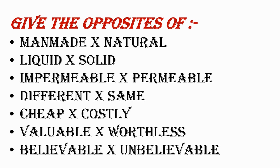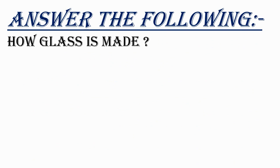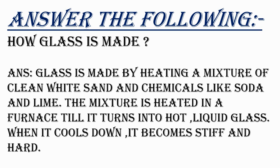Answer the following. How is glass made? Answer. Glass is made by heating a mixture of clean white sand and chemicals like soda and lime. The mixture is heated in a furnace till it turns into hot liquid glass. When it cools down, it becomes stiff and hard.